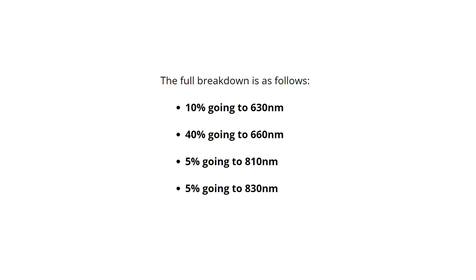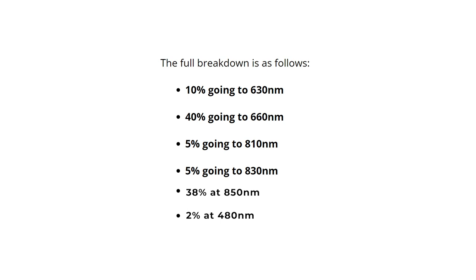Secondly, it's important to note that only a few LEDs in these new panels are using the blue light wavelengths. The breakdown I have now is 10% going to 630 nanometers, 40% going to 660 nanometers, 5% going to 810, 5% going to 830. All of those numbers are the same as the previous generation. What's changed is the 850 has dropped a little, down to 39% or thereabouts of 850 nanometer light, and then you've got 1 or 2% going to the 480 nanometer range. In this particular panel, if I show you, it's literally two LEDs in the blue light spectrum. It's not taking over.